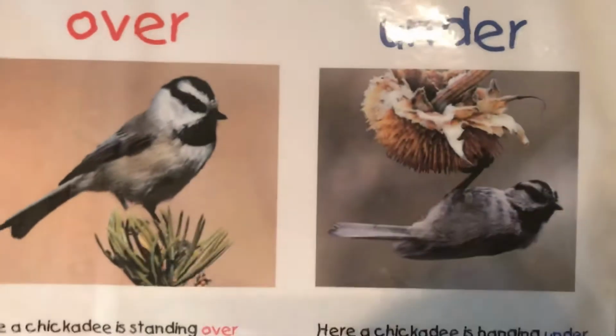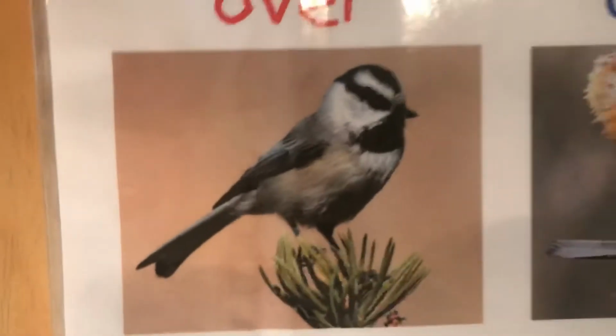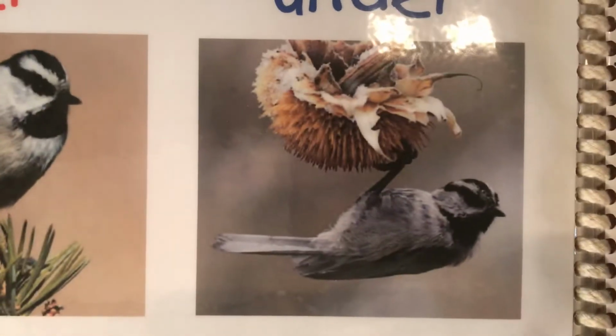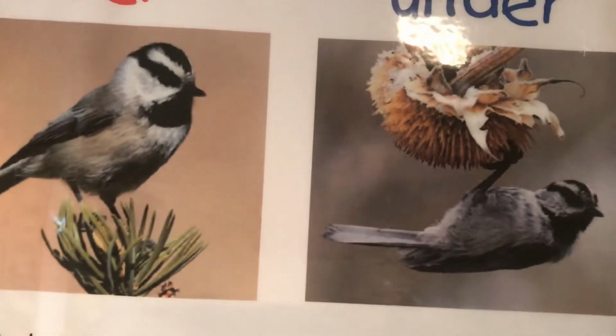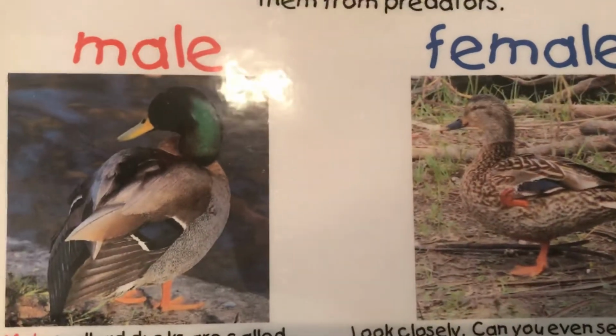Here we've got our friend the black-capped chickadee. This one is over the pine tree, and this one is under the sunflower seed. Over, under. And here's another opposite pair.